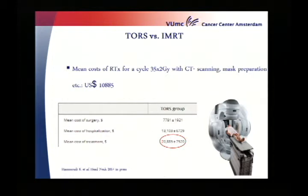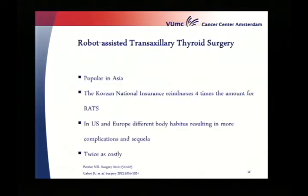So TORS versus IMRT, and I looked at what was out there in the literature. There is a French paper that describes that the mean cost of treatment in their group of patients treated by TORS was about 20,000 euros. And what's also written is that that should be compared to 35 fractions of 2 grays of IMRT with CT scanning, mask preparation, etc. It's about half the amount. So there goes that argument.